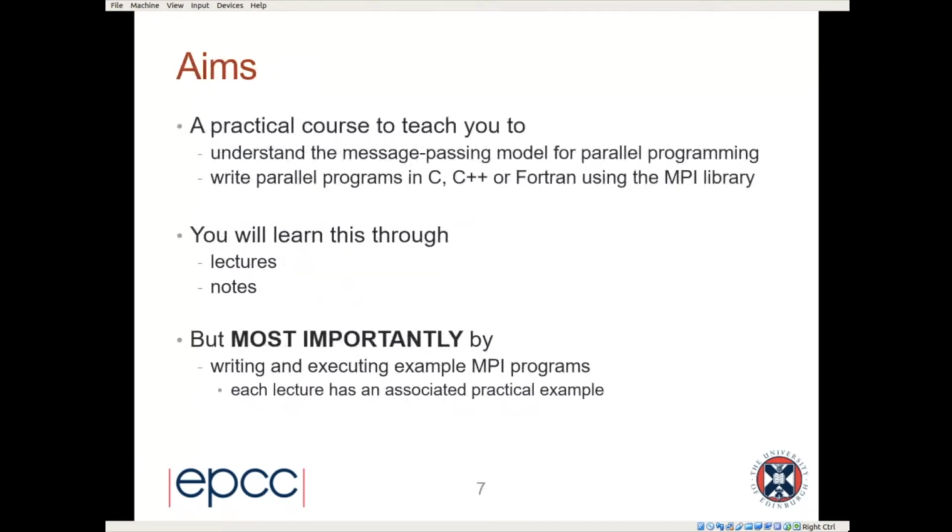The aims are that it's a practical course to teach you to understand the message passing model for parallel programming and to write parallel programs in C or C++ or Fortran using the MPI library. So you'll learn this through lectures and notes, but most importantly by writing and executing example MPI programs. Every lecture has an associated practical example. I do distribute simple solutions. I'll show you where they are. But I think that attempting the practicals is really the most important thing in this course.